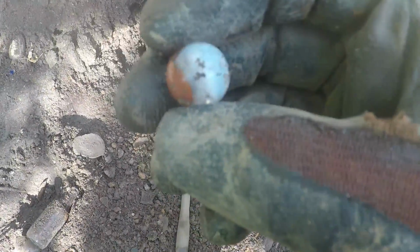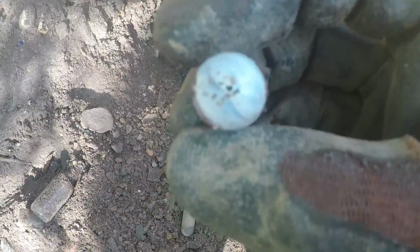Nice red one with a white and clear base. It's got wisp swirls all through it. It's pretty nice. Real nice condition.